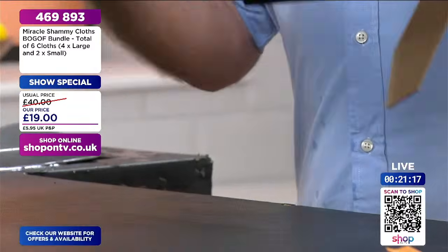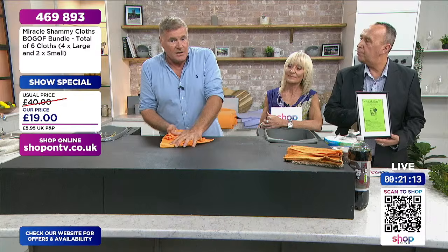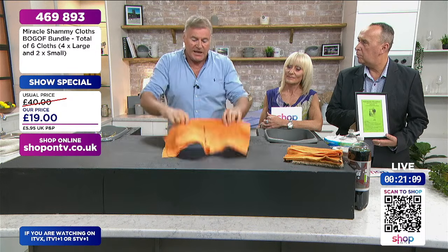So don't put them in the tumble dryer, don't use fabric softener, and if you're using it on your car, put it in the washing machine once before you use it. It breaks it in, beats it up, gives it a bit of a skin like this one. So it doesn't leave streaks, because sometimes they come out with a bit of fluff from the factory. So wash them once. It doesn't come in a frame, by the way. You'll never use that anyway.